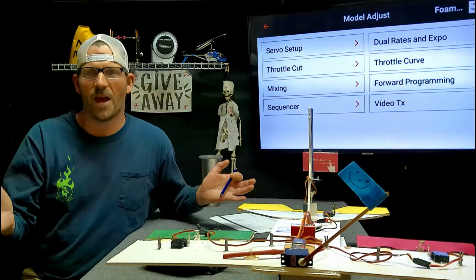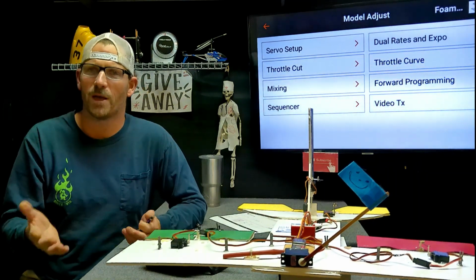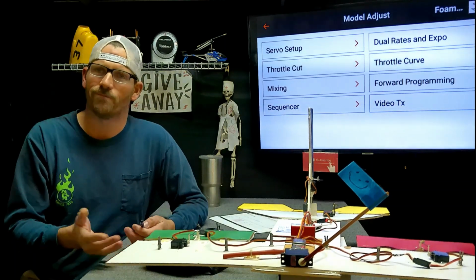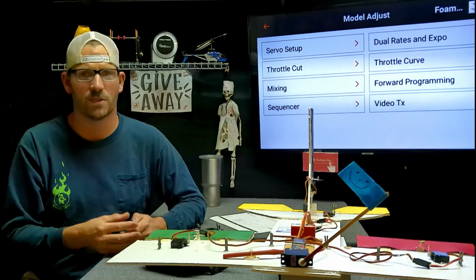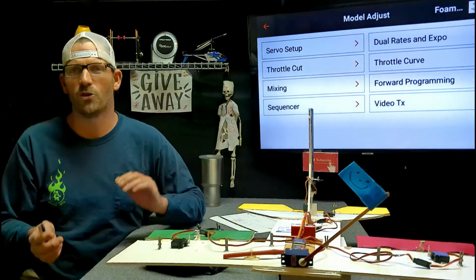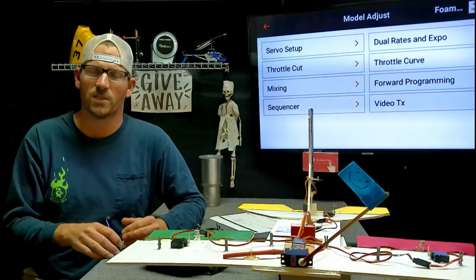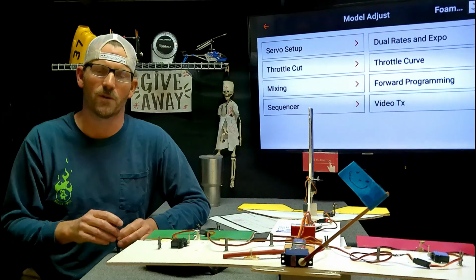Hey, I've had a bunch of questions and comments in the past week. People are asking, can I do this inside the programming of a 636 receiver? Can you do this with a 636 receiver? How do you do this with a 636 receiver? I've gotten several questions. Well, here's my advice on a 636 receiver.